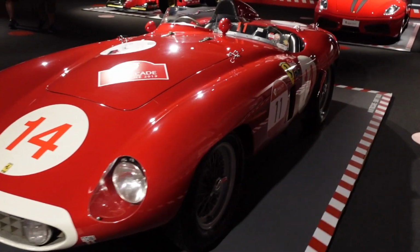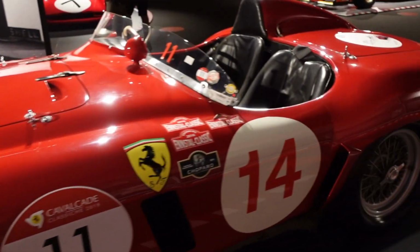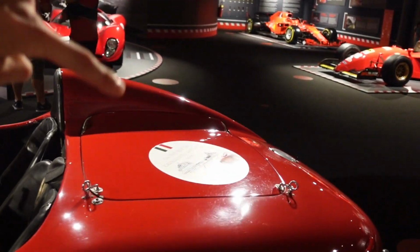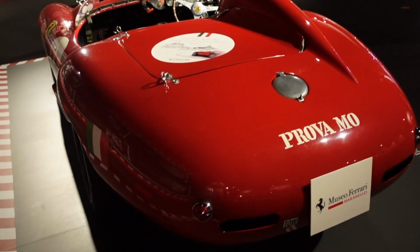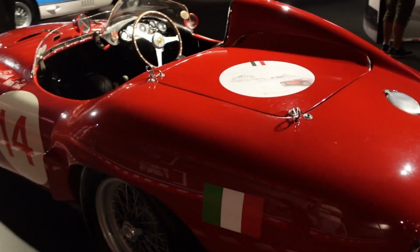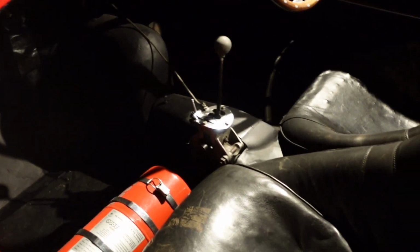So yeah, real known race car, this one. Real cool history to it. And yeah, you can see the hump on the back that now the other Monzas also have. And a bit of the shape that also comes back when you take a look at the interior. It really is the original interior.